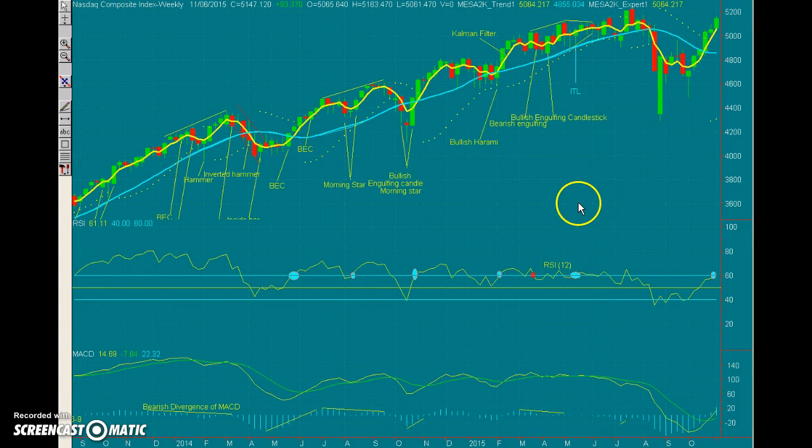Now on the RSI 12 indicator, we just had a crossover of the 60% line, and I highlighted it here with an ellipse, a blue ellipse. The RSI is now at 61.11, so it's slightly above the 60% line. However, that usually confirms a very nice move to the upside, and it's an uptrend.